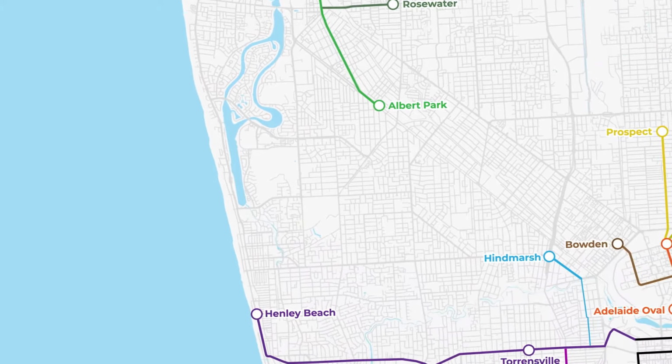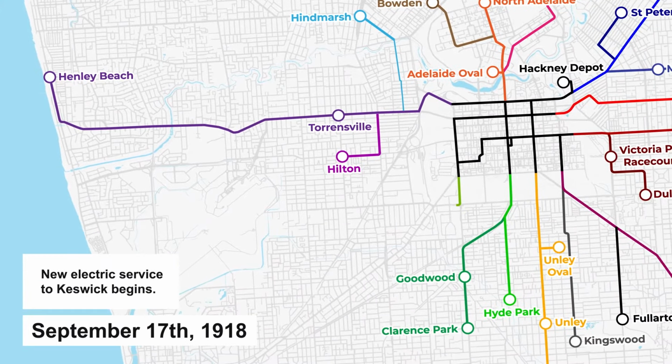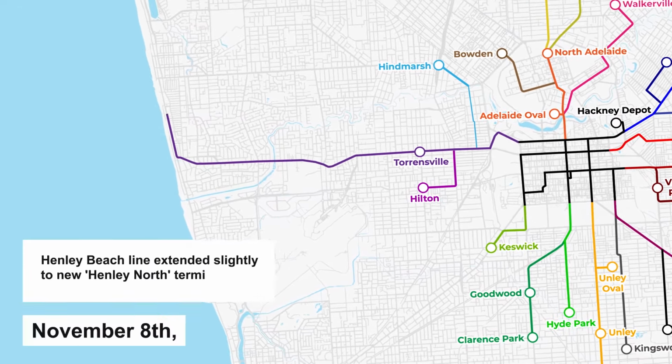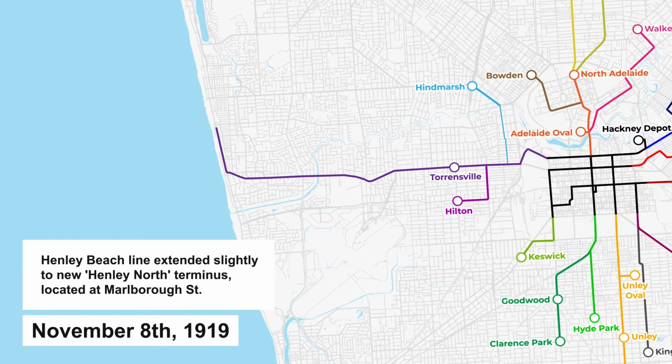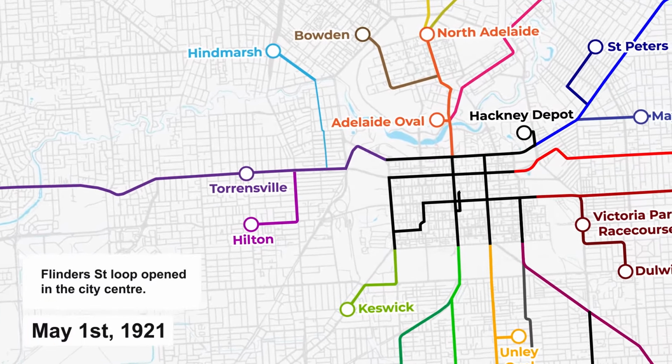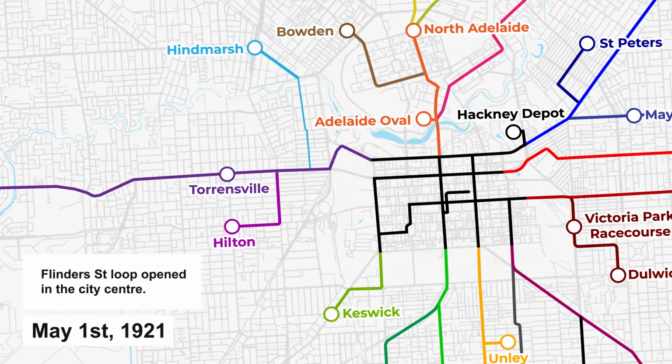September 17th, 1918, a new electric service to Keswick begins. November 8th, 1919, the Henley Beach line is again extended north to a new Henley North terminus at Marlborough Street. May 1st, 1921, the Flinders Street loop is opened in the city centre.